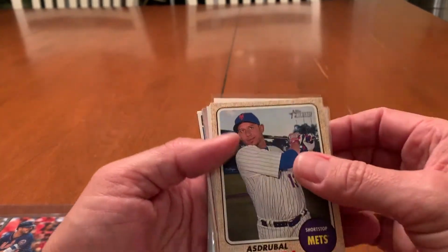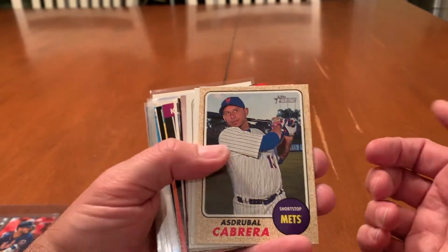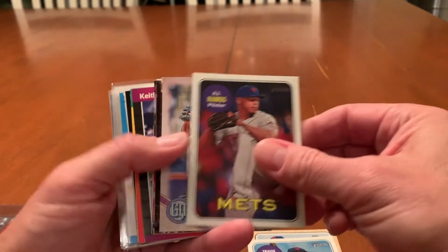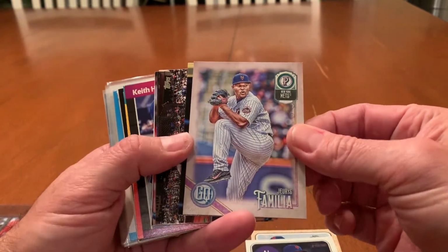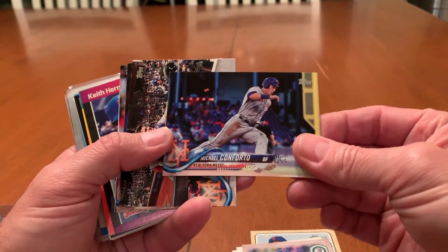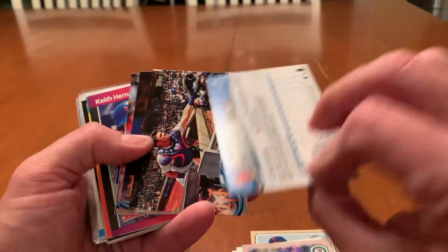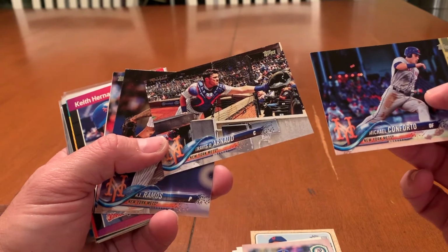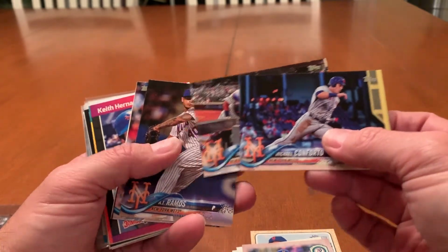Last pack. So we got a Heritage as Asdrubal Cabrera, Travis d'Arnaud, AJ Ramos. And we got Jeurys Familia, Gypsy Queen. And we've got a Michael Conforto from 2018. And a Travis d'Arnaud from 2018.